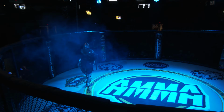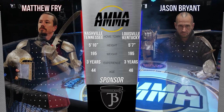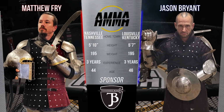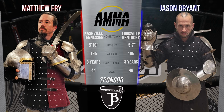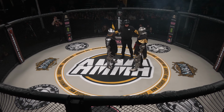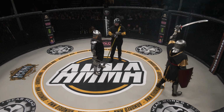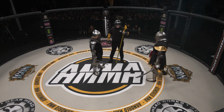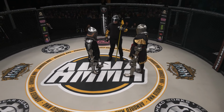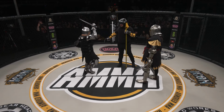Exhibition fight, which is 3 3-minute rounds. Fighters to the center of the ring. All right. And the face-off. Match number 1. To reintroduce the fighters: in the black with the gold trim, from Nashville, we have Matthew Fry. And his opponent, wearing the black and burgundy, from Louisville, it's Jason Bryant!